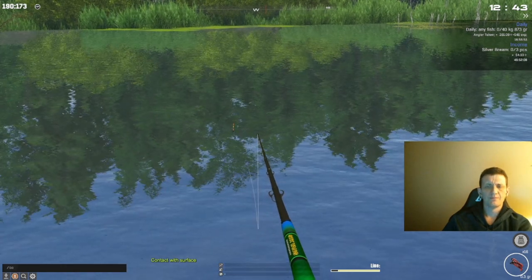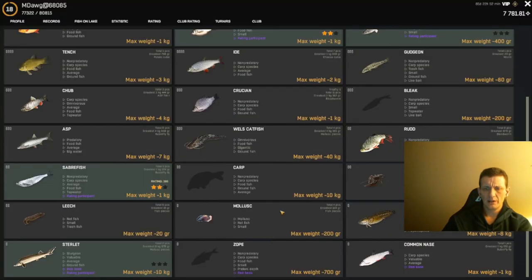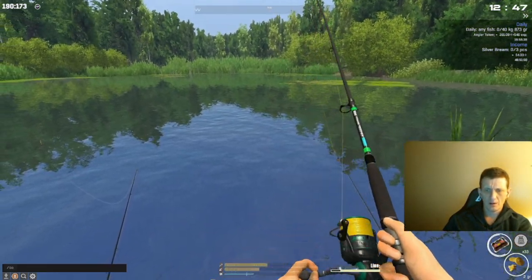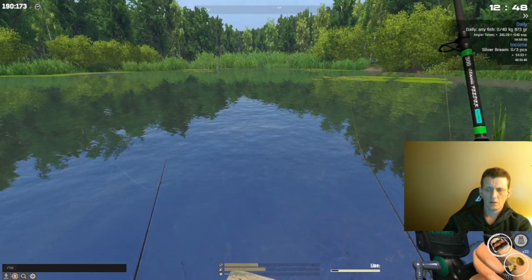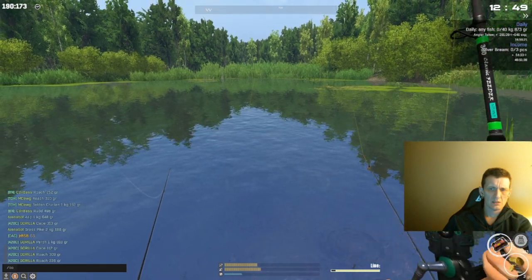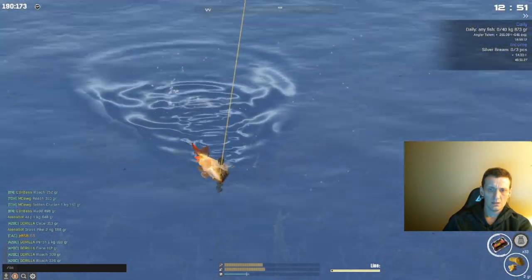Try a few different spots here, a few different depths. Bleak are weird here, but that should work. Zope, we may try mealworms a little bit maybe, but. All right, I'm going to assume we just hit a carp. There's the carp.